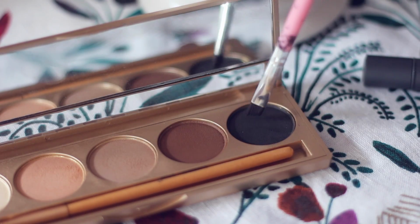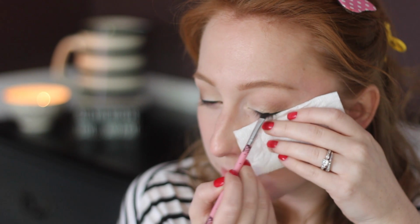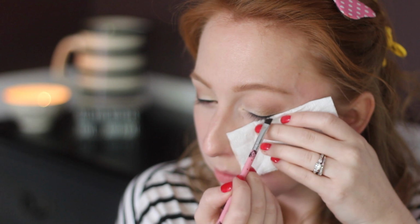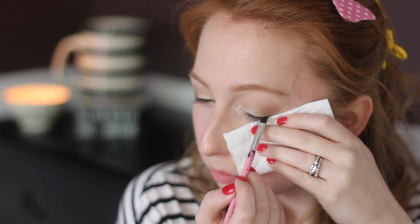And then to finish up, I used the Stila Stay All Day Liquid Eyeliner in Intense Black. I created a pretty thick line, and then I went back to the palette one last time, this time for the black shade, and I took an angled liner brush and I used that to top the liquid liner and smudge it out just a tiny bit, just to create a softer look and really make that line look matte.